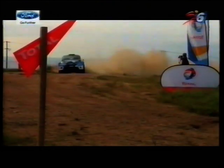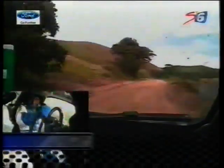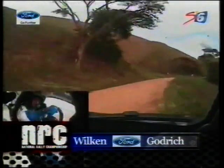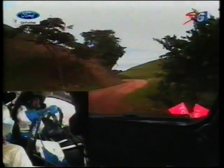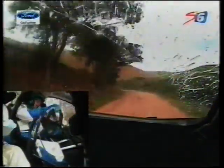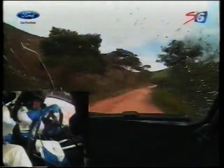Rally leaders Charles Wilken and Greg Godrich are the next ones over the slippery sugarcane roads of Ellingham. The Basil Reed Fiesta driver was held up at the scene of Poulter's fire the day before, so this was his first attempt at this tricky stage at full pace. He set the benchmark time of 19 minutes and 17 seconds.